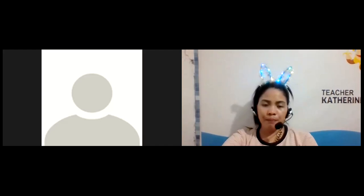Okay, so what have you learned about the differences? It's the reading. Okay, in differences, you can look at the picture first and then tell what happened in that picture, right? What are the differences in the first picture and the second picture? Okay, very good. So what else have you learned? I learned reading, speaking, writing. Okay, you learned reading, speaking, and writing today.